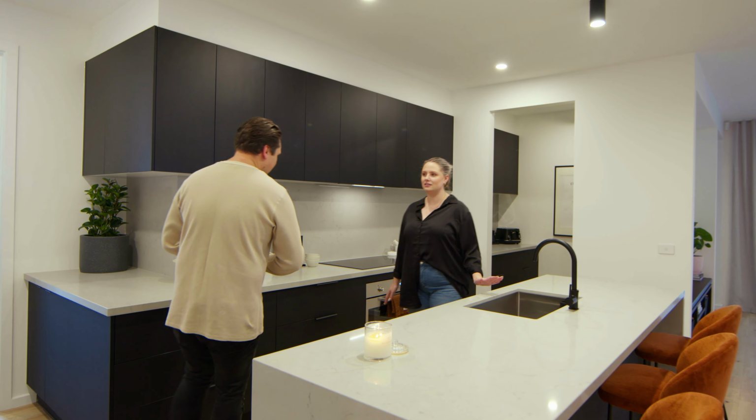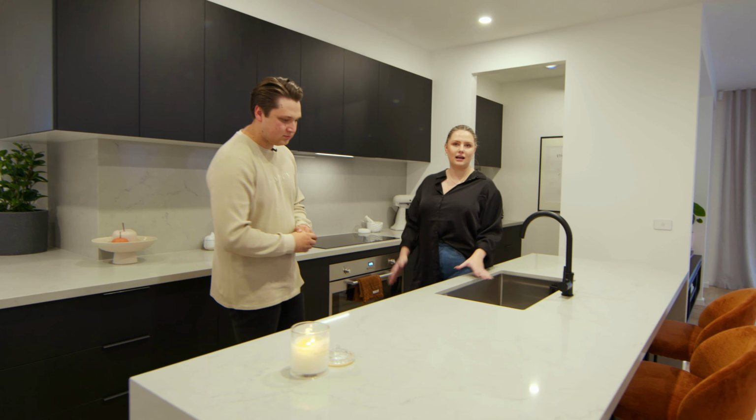So the kitchen, as they say, is the heart of the home. And we wanted to make sure that we got all of the upgrades in that made the space really functional and really usable, as we are in here quite a lot. We went with a Caesarstone splashback as well. Super easy to clean. Wouldn't recommend anything else.